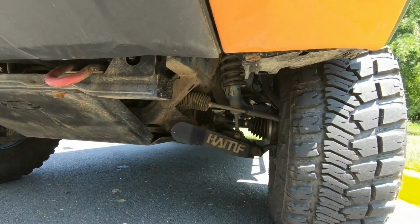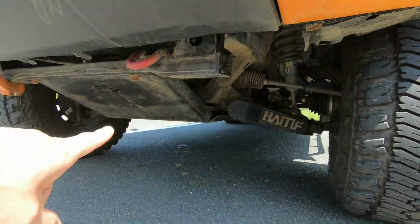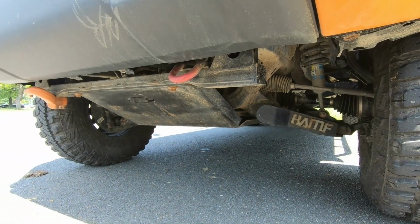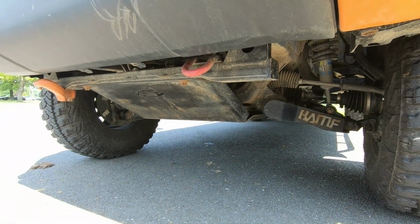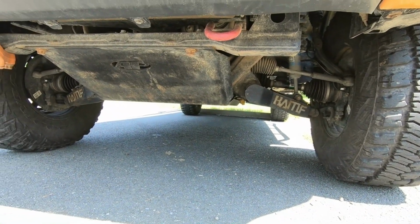And then underneath here, for any kind of armor piece you're bolting underneath your truck, so LCA skids, front skid plate, trans, gas tank, all of that stuff, again, I would recommend steel over aluminum, because as you can see, these definitely hang much lower than any other type of armor.